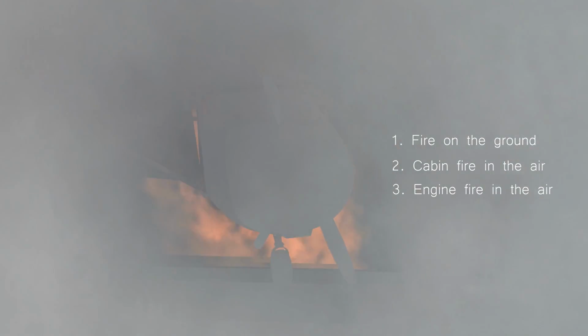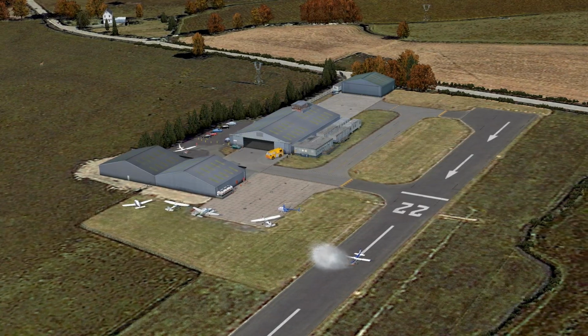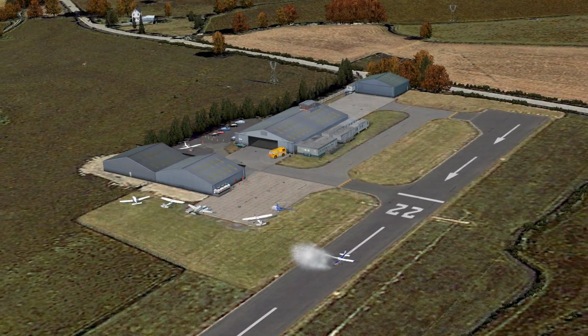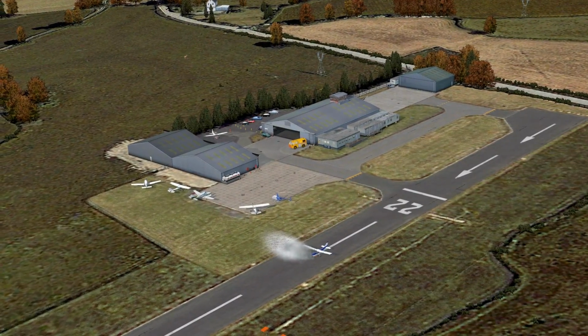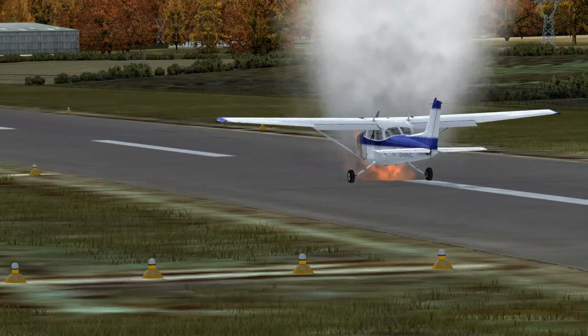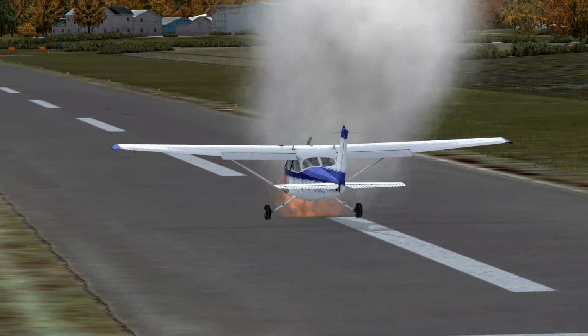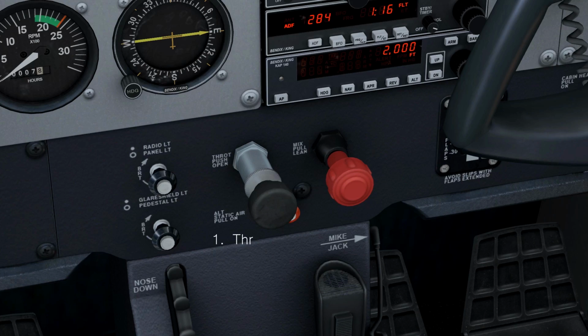Engine fires are very rare, and the moment one begins, you should follow the appropriate checklists and then get away from the aircraft. Fire services should be on hand at an airport to respond to any emergencies. If you are taxiing when it happens, then do your best to get away from other aircraft, buildings and fueling areas. Number 1, throttle closed.